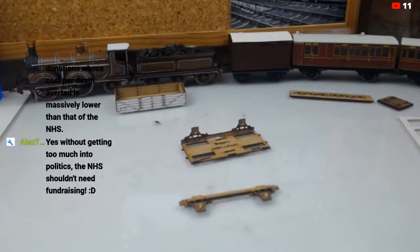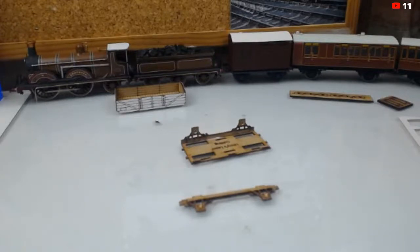What one really should have is donations whose cost per death averted is massively lower than that of the NHS. Yeah. Donations to charities. Yes, definitely. Without getting too much into policy, the NHS shouldn't need fundraising. Exactly.